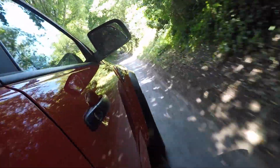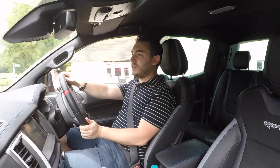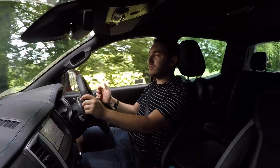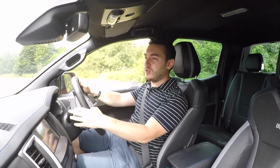Yeah, and it's really smooth when you leave it to its own devices. I'm not sure about these wheel-mounted paddles here. It's a lot of gears to click through if you were to take manual control, and also it's a diesel, so you're short shifting quite consistently. So I'm not really sure of their function, to be honest.